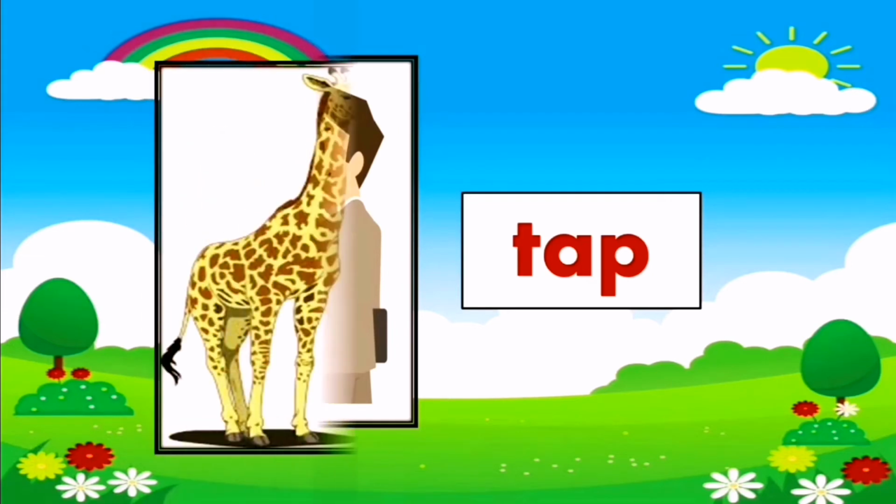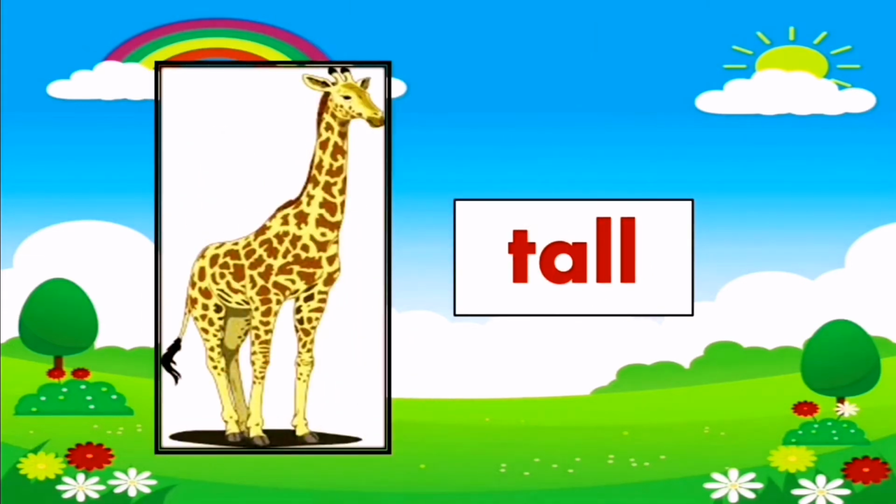The third word for our example is tall. Tall means of more than average height or of a particular height. Again, the word is tall. T, tall means of more than average height.